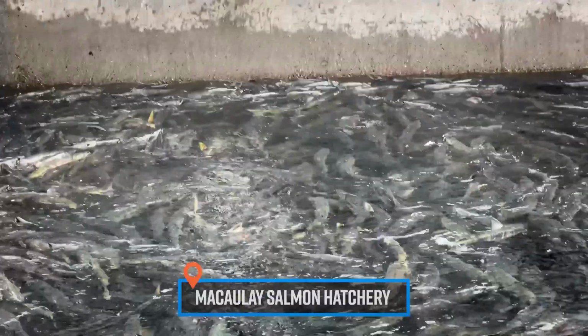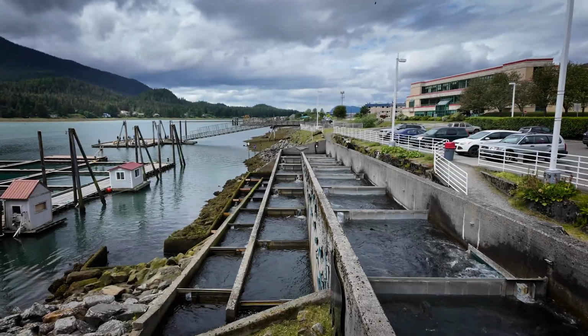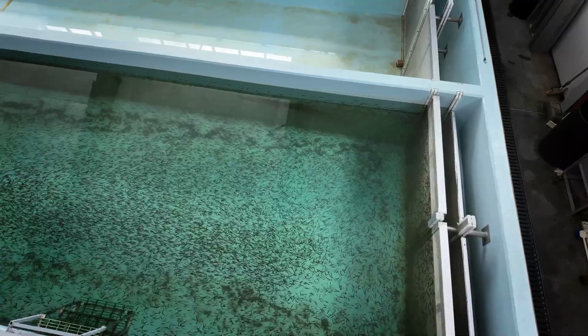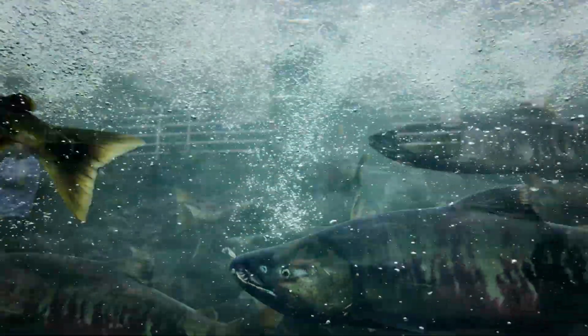Well, here we are at the fish hatchery. Actually, the Macaulay salmon hatchery. And talk about long odds. Only about 5 to 10% of the smolting salmon's 2,500 eggs survive to make the 4 to 6 year round trip from their hatchery birthplace to the same hatchery where they will meet their demise and have their eggs harvested.